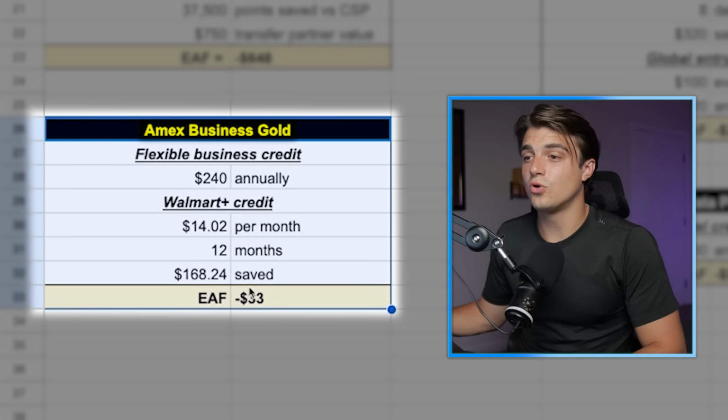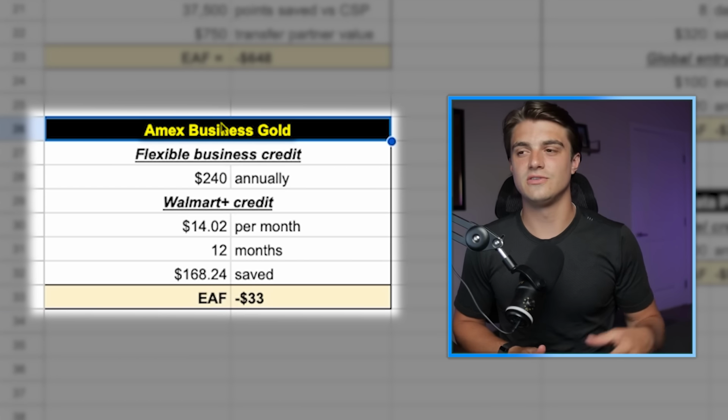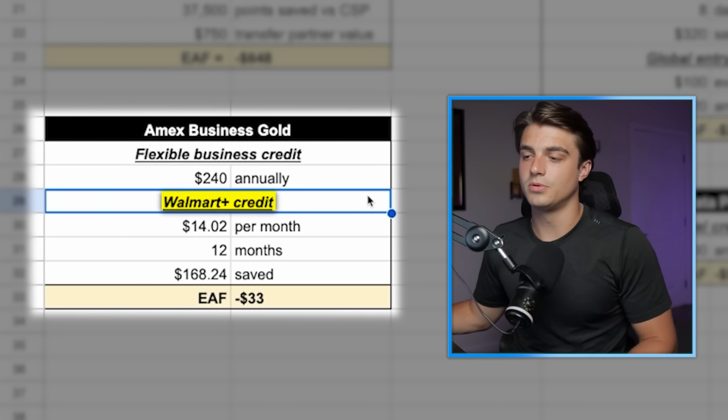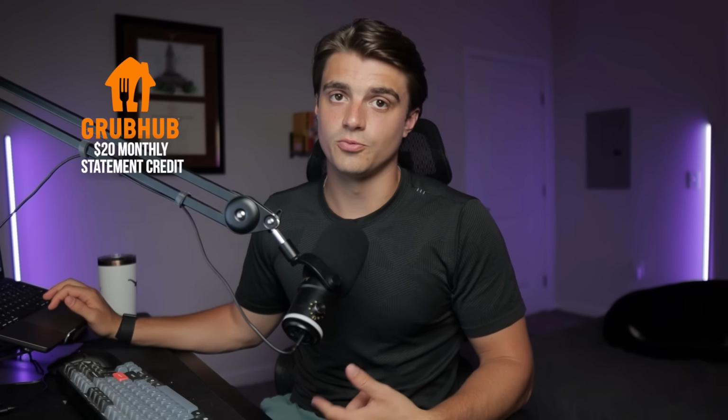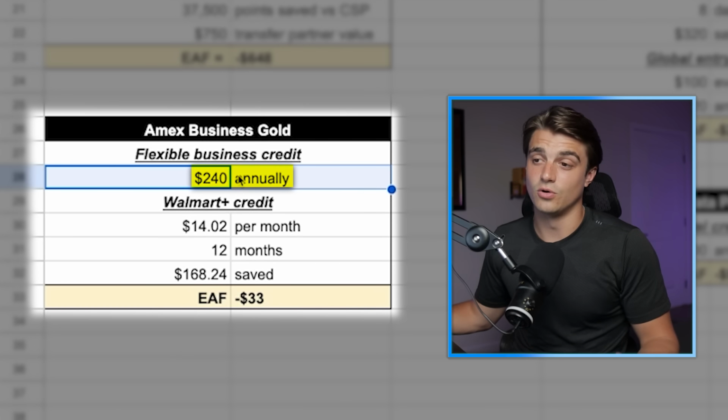Then we have the Amex Business Gold card, which is one of my more recent card additions. This card has 2 main credits that help offset its $375 annual fee, those being the flexible business credit and the Walmart Plus credit. The flexible business credit is one that I use for Grubhub specifically, and that's $20 per month as a statement credit towards those purchases. I have been using those every single month and I plan to continue to do so, even though I do not like monthly credits. That should save me $240 a year by doing so.